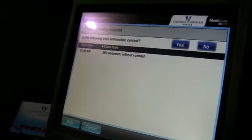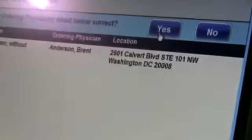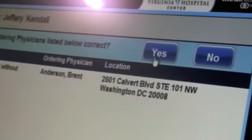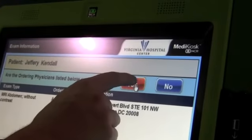So what will happen is it will pull up the patient's information from the scheduling system and show them their visit information. They can confirm that, and then they're able to go through the typical demographics review, ordering physicians review, all the usual suspects of a check-in process in a hospital or outpatient area.